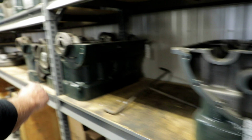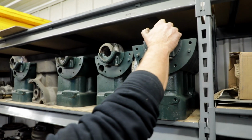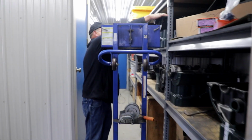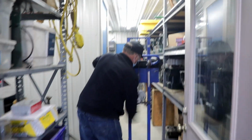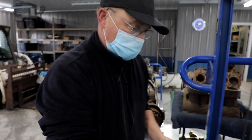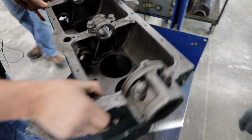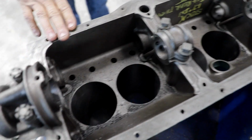These are a stack of blocks that are machined already. I could get this one down off the shelf. We could take a look at it. This is a block that's been machined and is ready to assemble. It hasn't been cleaned up yet. You can see the machining metal cuttings in it.